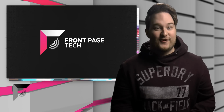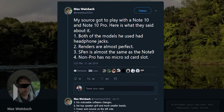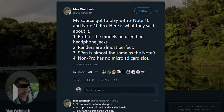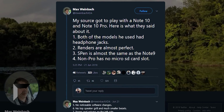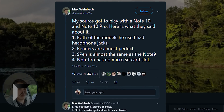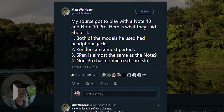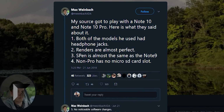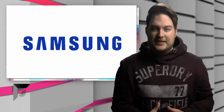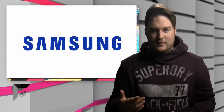Okay. Story number one. Okay, so about Samsung. This is specifically about the Note 10. This comes from a tweet from Max Weinbach, who is actually pretty reputable when it comes to this stuff. So in terms of the Note 10 and the Note 10 Pro, we got a pretty big change here. According to him and his source, the Pro version of the Note 10 is the only one with an SD card slot. So, just another one of those things that we originally thought Samsung would never do that they are doing.